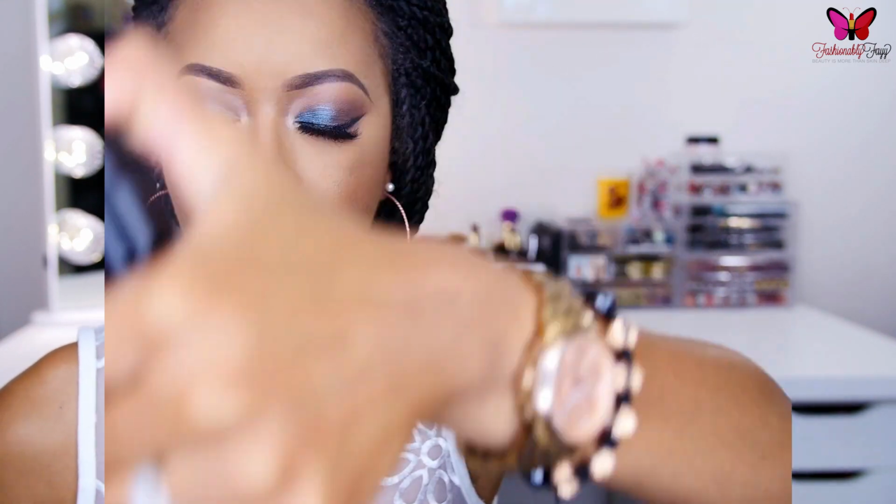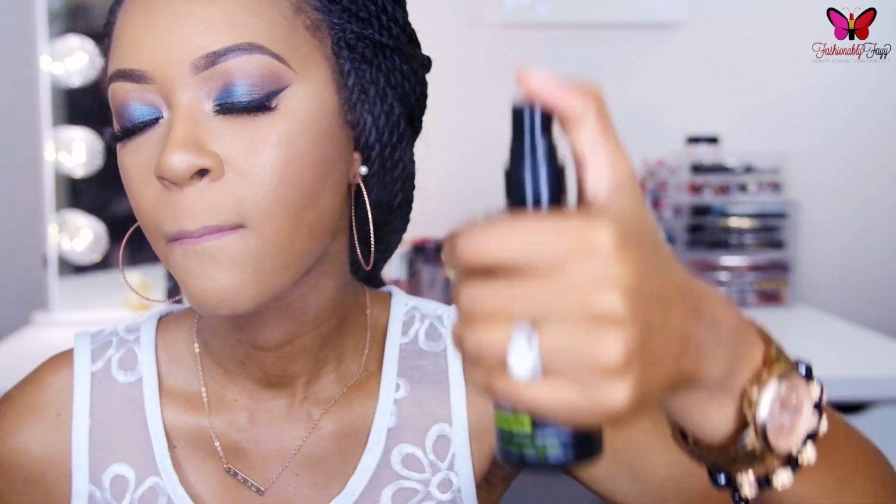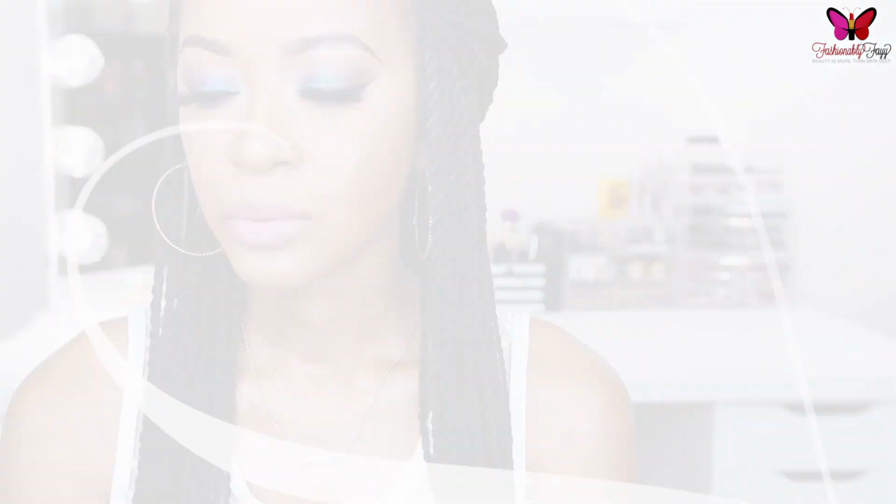And then I'm going in with this matte liquid lipstick by Too Faced in the shade Queen Bee. And I'm just going to apply this all over my lips right on top of that lip liner. I thought that the purplish undertone of this lip color really brought out the eyes and complemented the look really well. So again, I'm just applying that all over my lips, and that pretty much completes the makeup tutorial. So I'm just going to set everything in place, and that brings us to the end of this look.